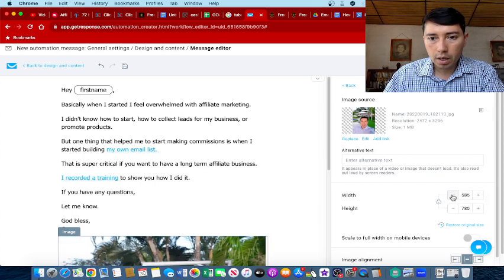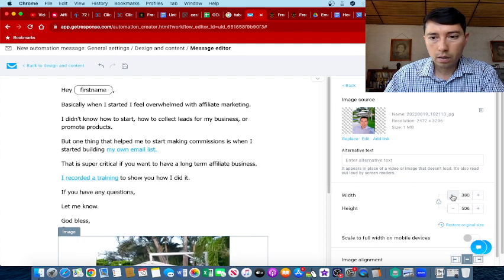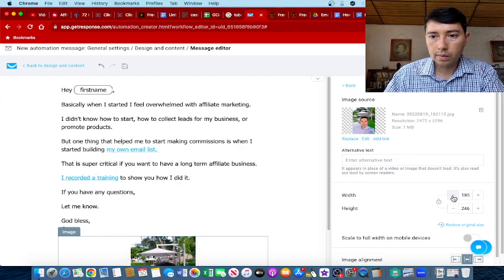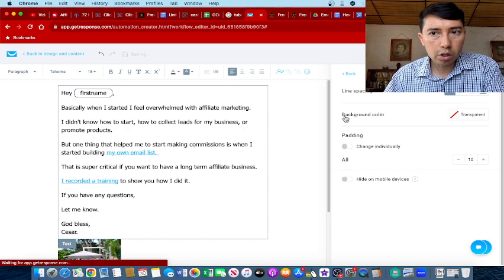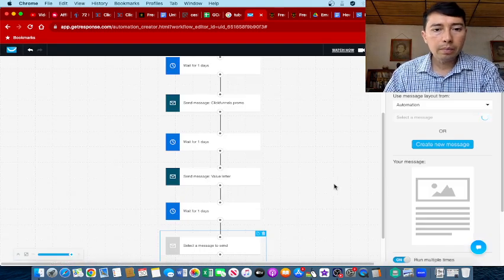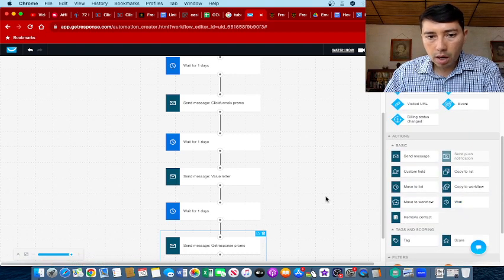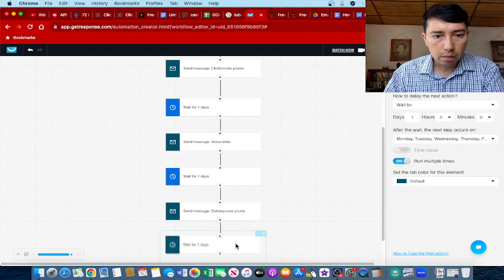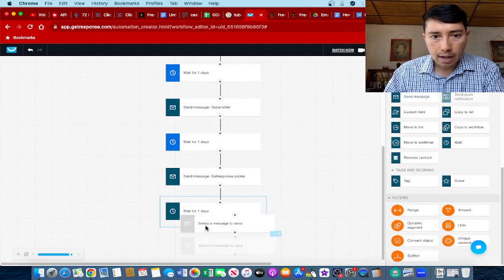Then I can change the white. That's cool. Click on next, then save and finish. So the next email, it's important to put another wait for 1 day, then send another message.